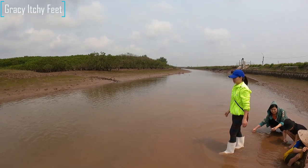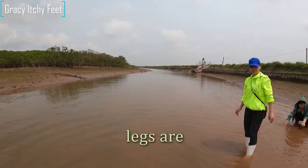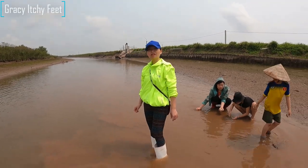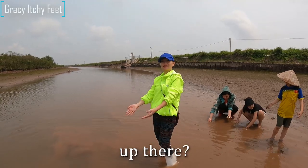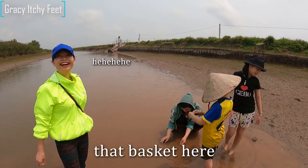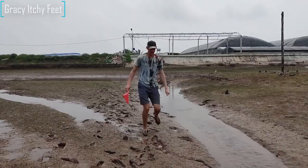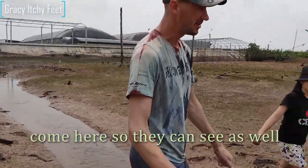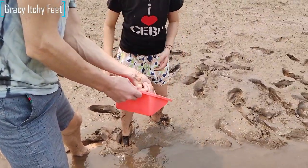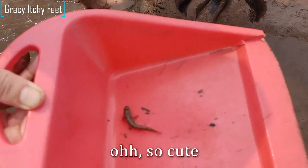Are we crossing the river? Look at Grace, look at where my legs are. Well, you can, you just need to swim. And what about the things that I have? Ask them to bring that basket here. Yeah, that basket is very heavy. Show me. Okay, are you ready? Come here so they can see as well. Yeah. Okay. Ooh. There we go. Can I see it? Oh, so cute.